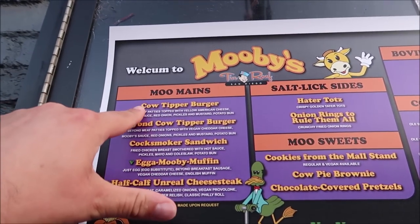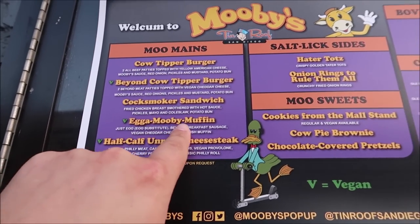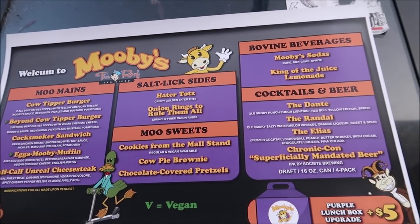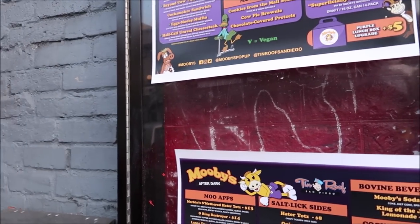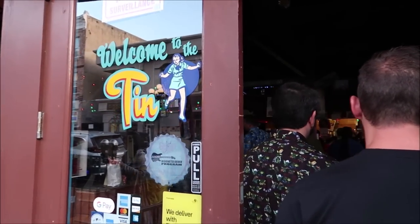We have the Moon Mains right here: a cow tipper burger, a movie muffin, tater tots, onion rings to rule them all. And I'm more excited for the drinks and, like I said, hanging out with Kevin Smith. So we're gonna head in. I mean, this is the stuff.